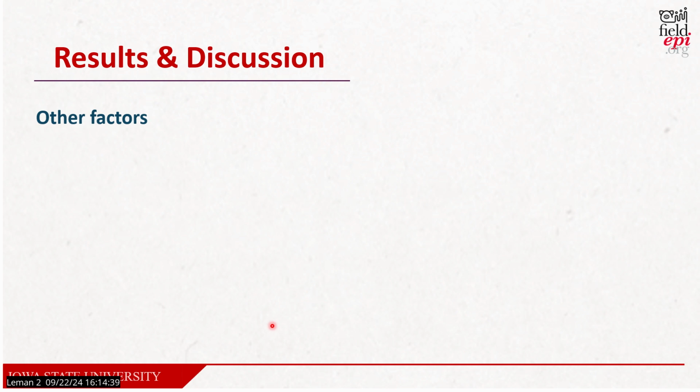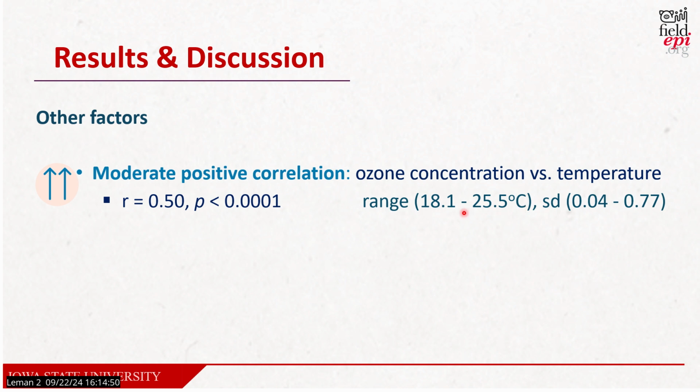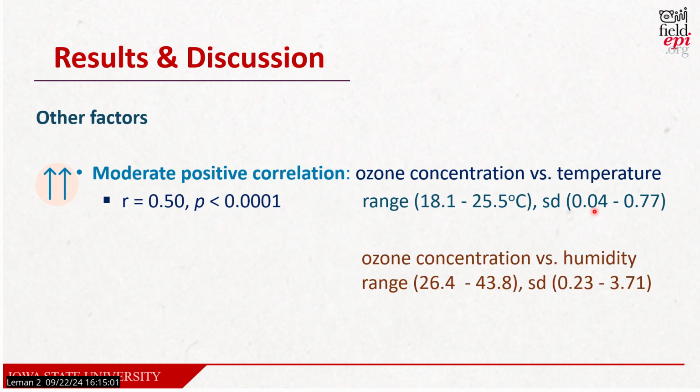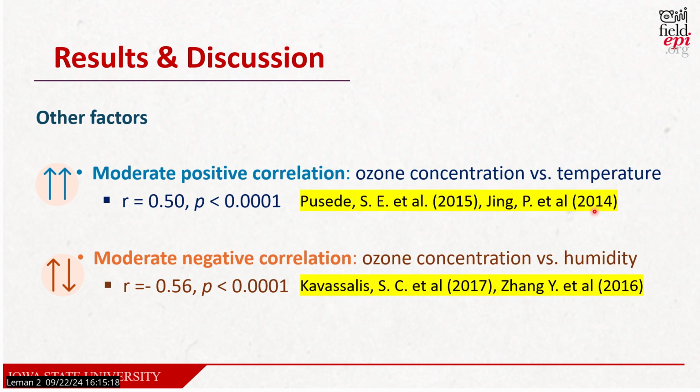And with other factors such as the temperature and humidity in our experimental trials, we see a moderate positive correlation between the ozone concentration and temperature. It means that when we have high temperature, we have high ozone concentration as well. What about ozone concentration versus humidity? In contrast, it has a moderate negative correlation. It means that when we have low humidity, which is dry air, we have a high concentration of ozone when we run inside the truck cabins.